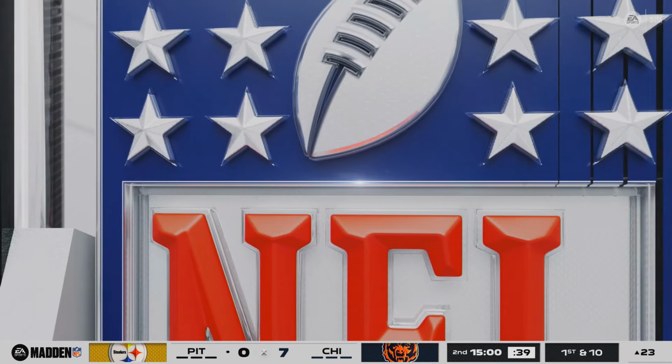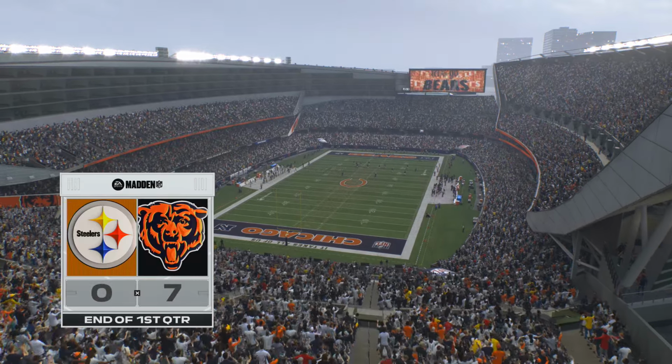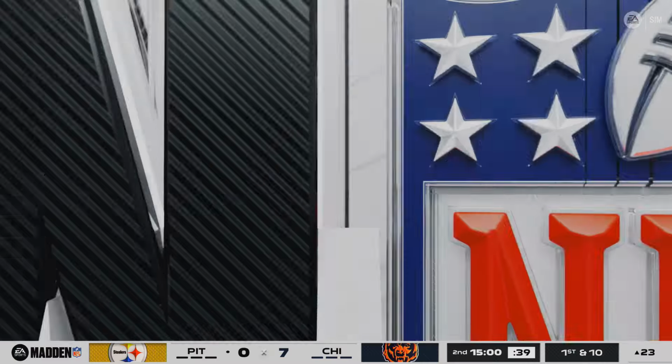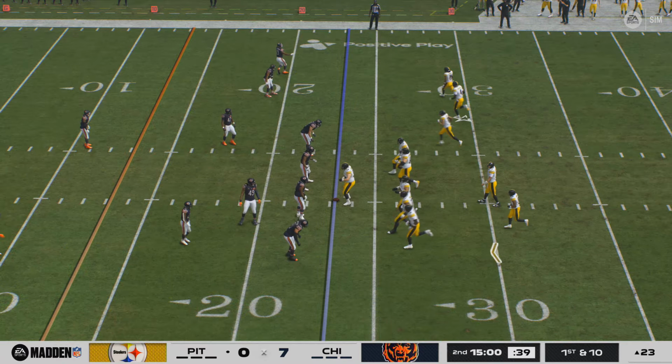After 1, 7-0 on EA Sports. Steeler football here to begin quarter number 2, as they've got it with a 1st and 10.